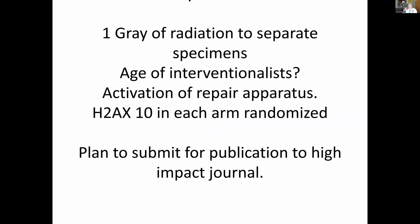We're going to go on and do more work. We're going to radiate those specimens to 1 gray, all of them. We're going to look at how the age and experience of the interventionalists affects their mitochondrial repair. How revved up is the repair apparatus? And we're going to look for mutations in their nuclear and mitochondrial DNA and see if the more experienced interventionalists after 10, 20, 30 years of radiation have more mutations than the young fellows. We're going to submit this work to a very high-impact journal. And we're beginning to work on that paper right now.